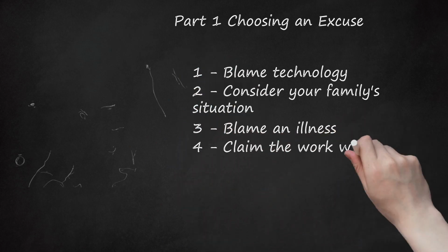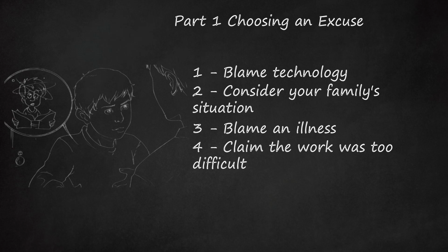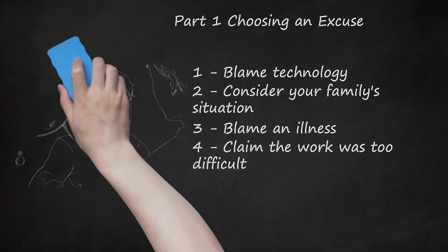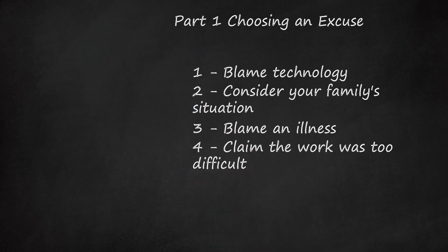4. Claim the work was too difficult. Try saying something like, "I didn't understand the assignment. I tried really hard, but I don't get it. Can we talk after school?" Your teacher's job is to help you understand a given subject. He or she will admire your willingness to learn if you claim you simply did not understand. Your teacher may be more willing to overlook a late or missing assignment if you seem genuinely invested in learning.